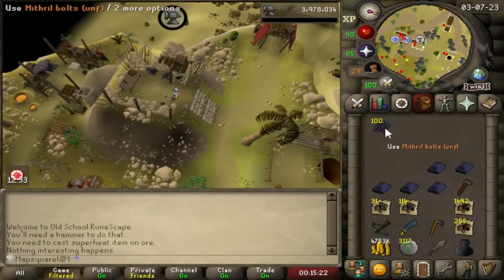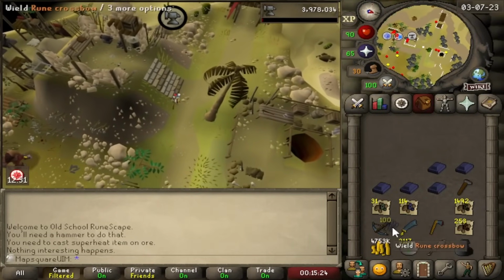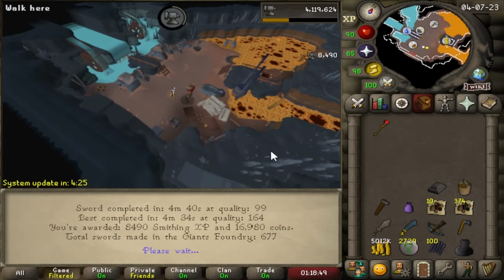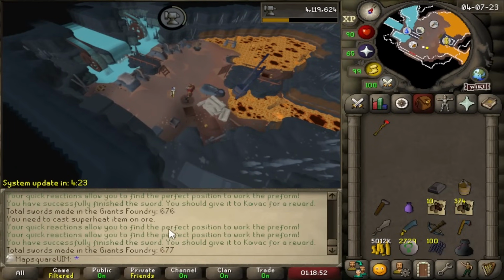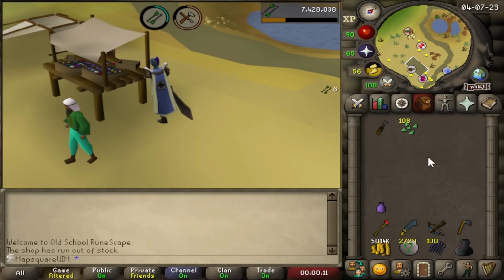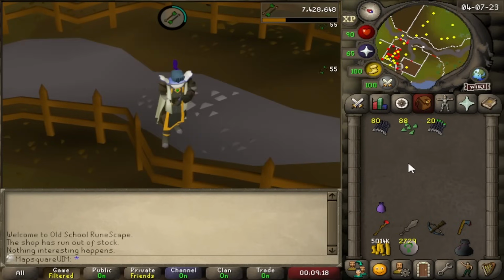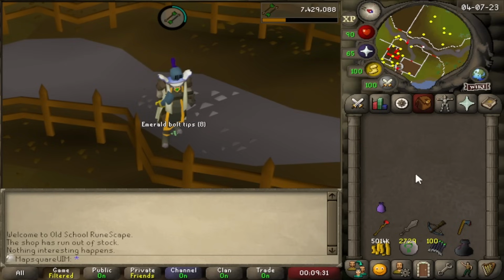The rest of the bars I'll use up in Giant's Foundry, that shouldn't take too long. And that's all of it, 677 swords made in total. Enough Giant's Foundry for me, time to prepare for Bryophyta now. I bought some emeralds in El Carrot and made 100 bolt tips. Then I need to get 100 feathers real quick, so I can use everything together and have my emerald tipped bolts. Now I just need to enchant them.